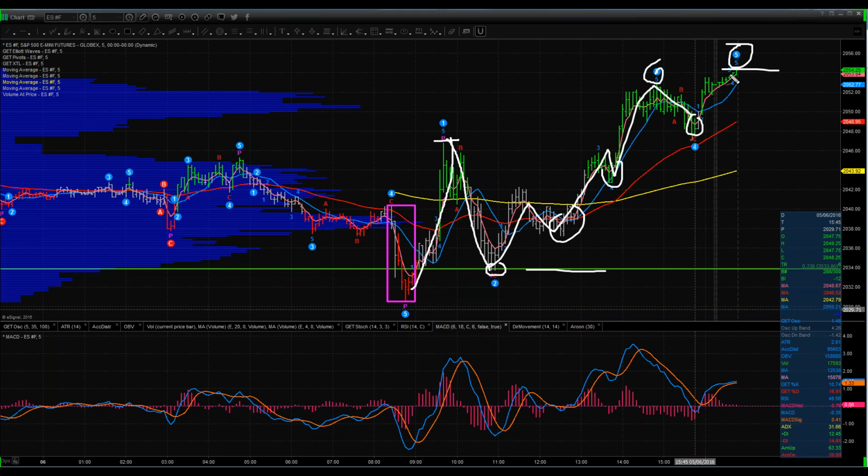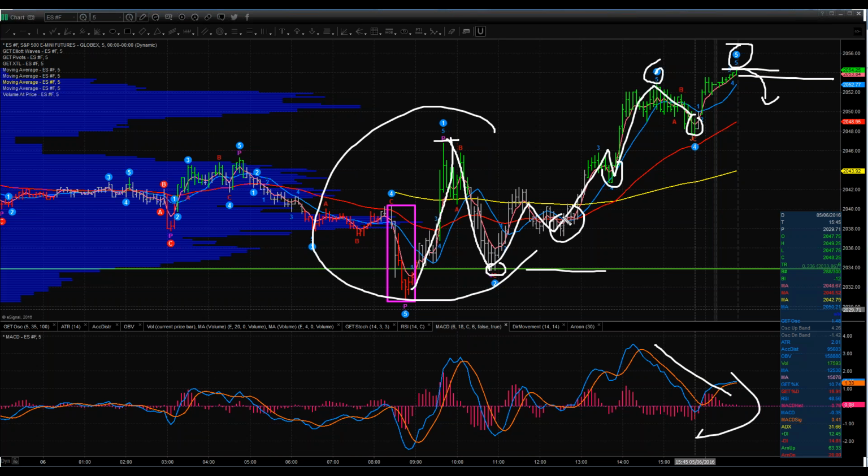And then in the aftermarket going into the weekend, we've got a divergence setting up, so we can expect a little bit of a weakness Sunday night, possibly selling off a little bit or staying flat until we get into Monday morning. But that was the move, and it faked some people out.